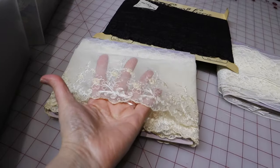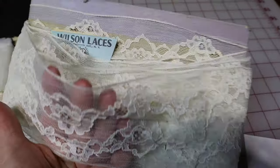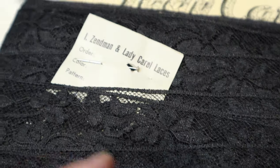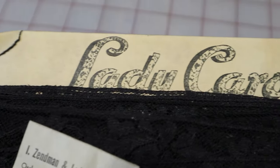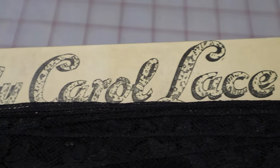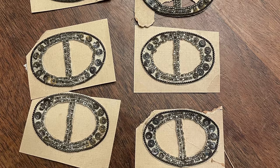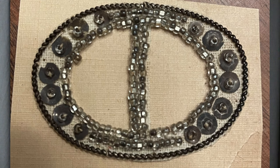So it's a great way to buy it, is on a spool like this, for pennies compared to buying it new. I have a lot of laces. I recently found some hand beaded trim pieces that look like little buckles that are probably from the 1920s for, you know, again, less than a dollar a piece. And I can't wait to make a costume and put those on there. I can't buy new of the same thing for anywhere near that cost today.